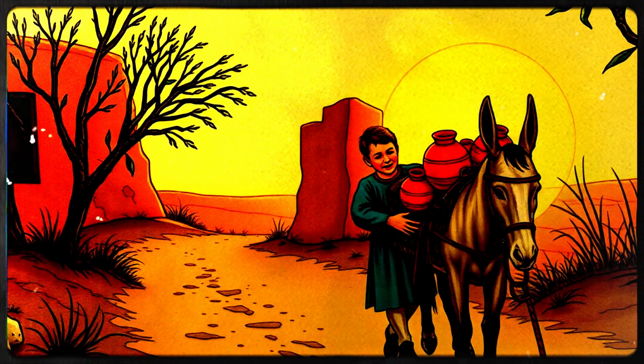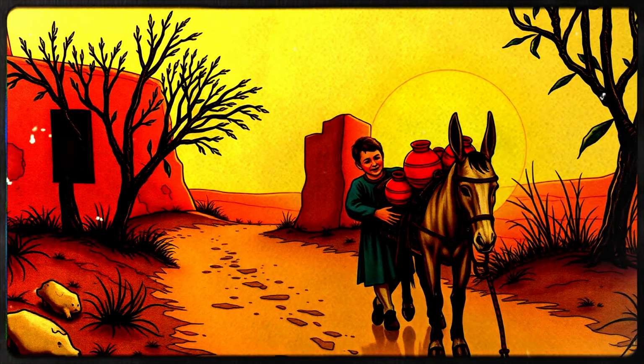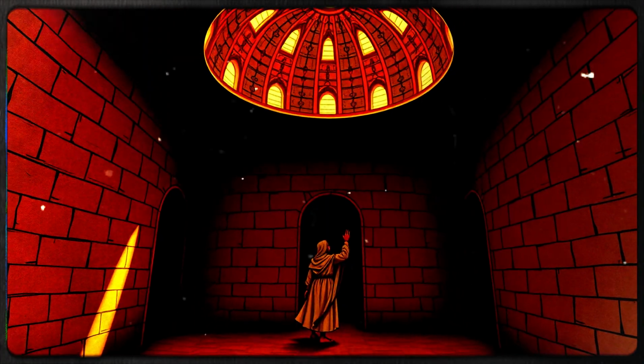"Makes you sweat less." He trots off before you can ask if he's a time-traveling apothecary. As evening creeps in, the golden light turns everything honey-colored. Shadows stretch long and lazy across the village.